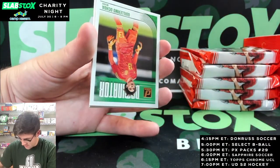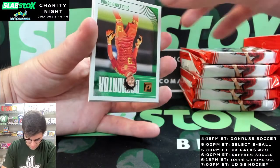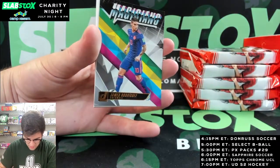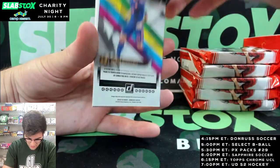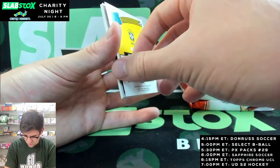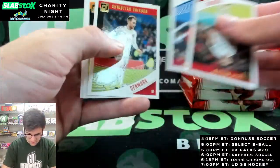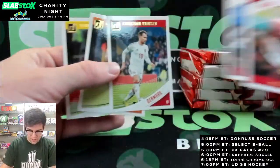Man City pack, too. Well, although Sané is now in Munich, but you get what I'm saying. He was in the Man City kit there. Ochoa, James Rodriguez, and an Arthur red press-proof rookie. Imagine if that was like, I don't know, Sancho or something. There's the man, Christian Eriksen.